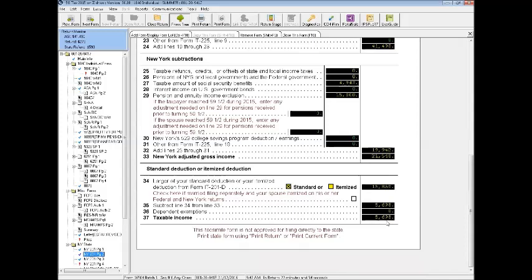No penalty for the early withdrawal on the state side, just on the federal side, okay? All right, and then all we'd have to complete is at the bottom of the 1040, page 2, put in the direct deposit account, and at the bottom of the IT-201, we finish up with the information for filing the refund for the state. Okay?